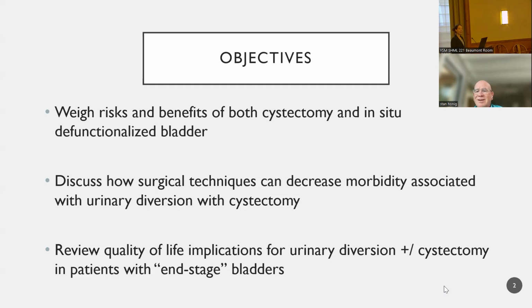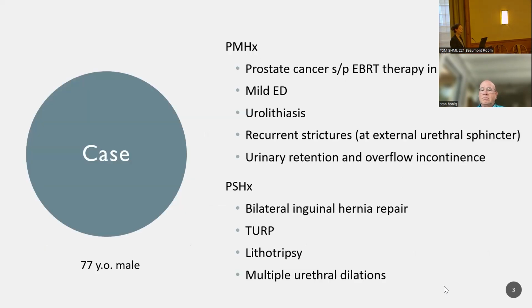Before getting started, I really wanted to address the term end stage bladder, as it is loosely defined: bladders that are no longer functional in their capacity or contractility, or cause the patient significant pain and symptoms that are refractory to medical and sometimes surgical treatment. And we'll start with a case.